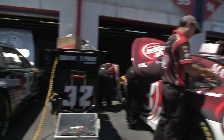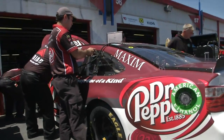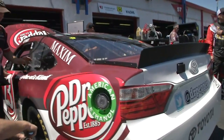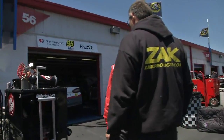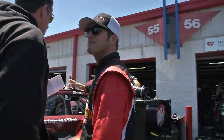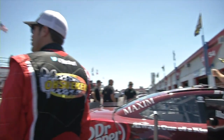Tuning the engine on this car, the 32, and on the number 23 right here. You see the computer lifted up on the top of that car. That means they're getting ready to tune the engine on this number 23 as well. And there's driver with the Oshweekend Speedway fire suit on, J.J. Yeley, talking with his crew. A little quieter over here.